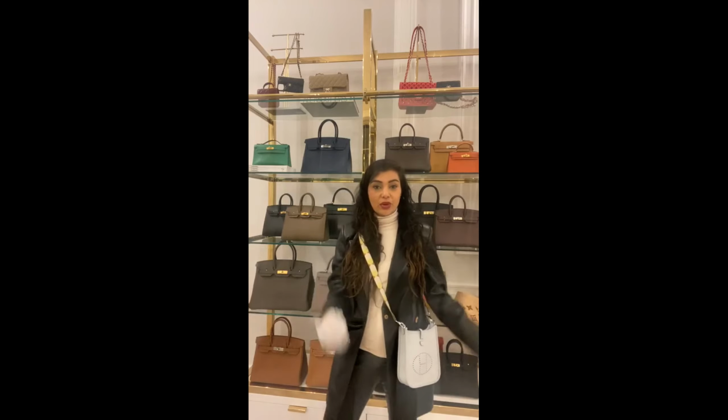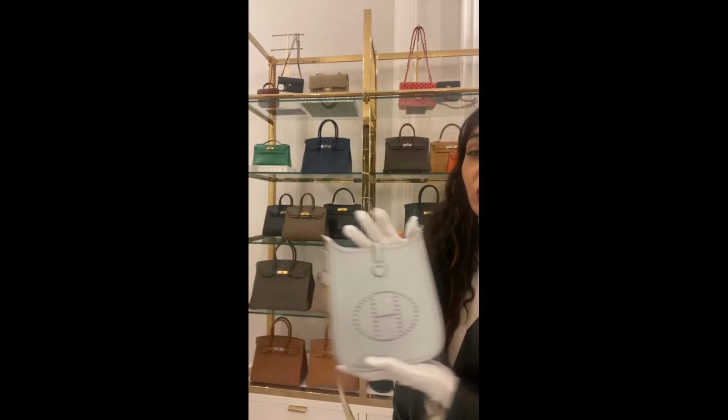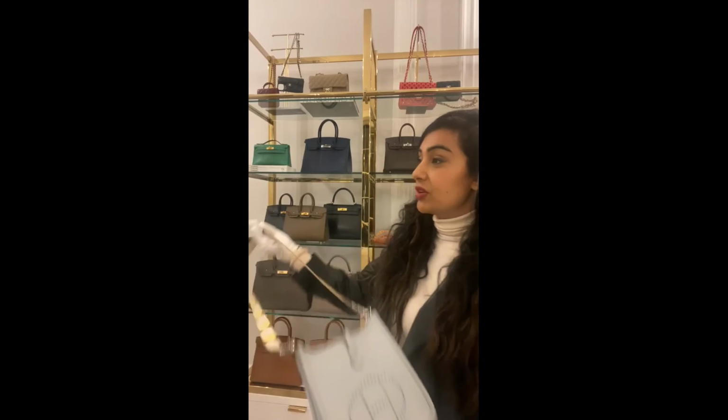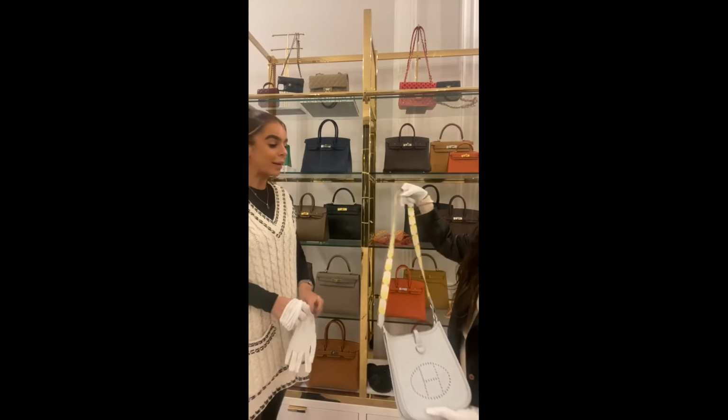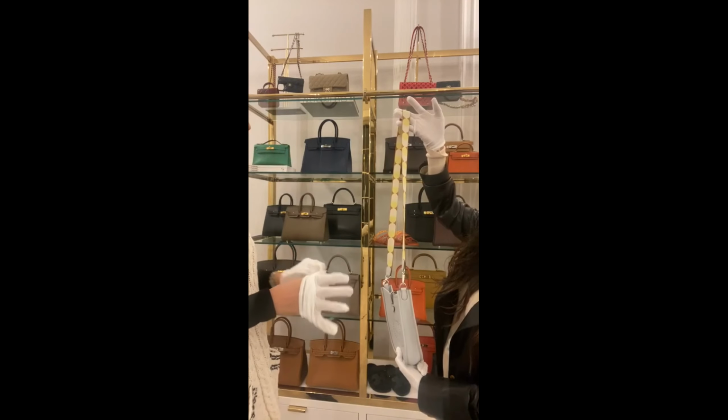So you can see it can be worn as a crossbody. This is big enough to put in your phone, you can put in your cards and your keys, and it really is a really great piece. Do you know what? I'm absolutely loving the different colours on the strap as well. It creates such a unique look.